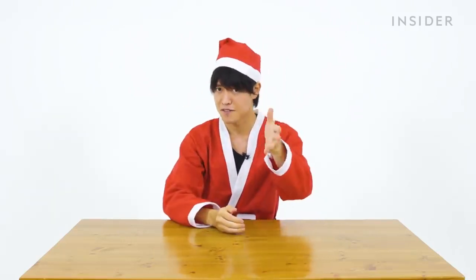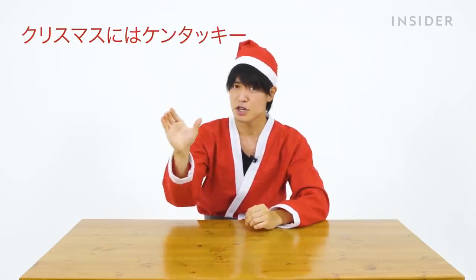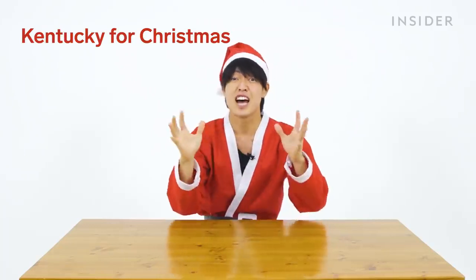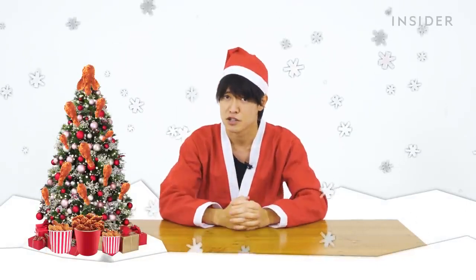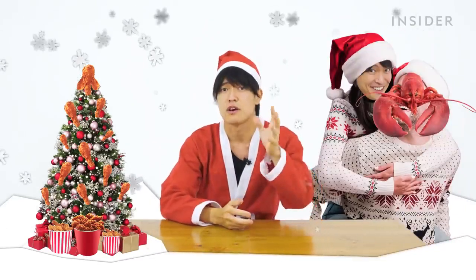KFC is very popular in Japan around Christmas time. Ever since the 70s, KFC has been a part of the Christmas tradition in Japan because of a popular KFC marketing campaign called Christmas ni wa Kentucky, or Kentucky for Christmas. And now it's become so normal to have KFC on Christmas. And also, a very small percentage of Japanese people are Christians, so Christmas is just a fun event to spend with your family, or if you're dating, you spend Christmas with your boyfriend or girlfriend.